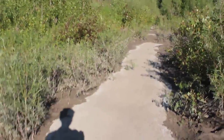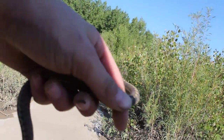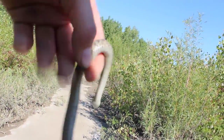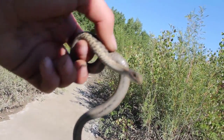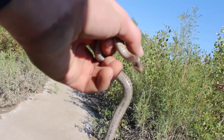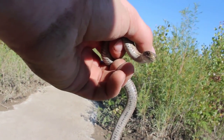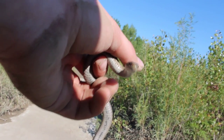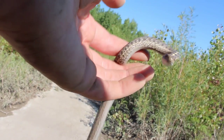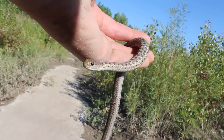path I found my first snake, and that's this garter snake right here. Oh, where is he? There you can see him. It's a wandering garter snake, Thamnophis elegans vagrans. He's a pretty cool little guy.